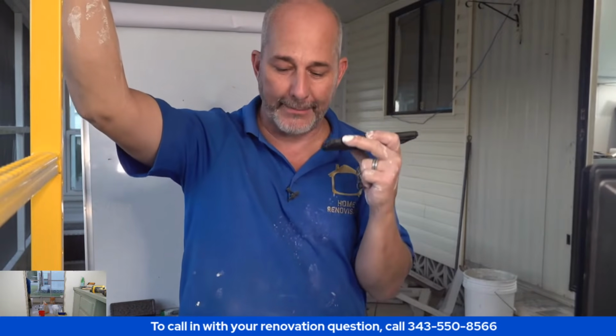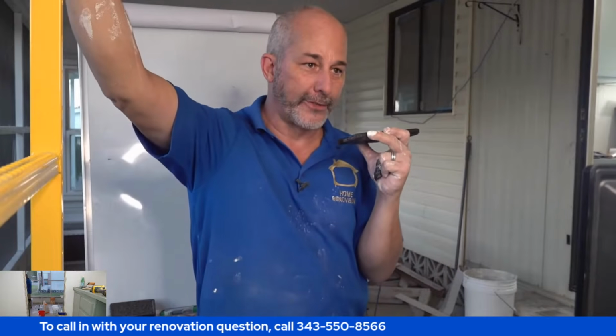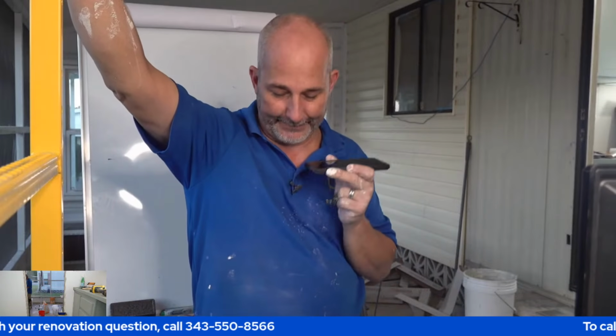Today's paint for inside a bathroom is pretty much bulletproof for moisture. You won't have any problems.